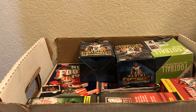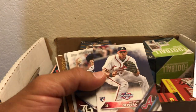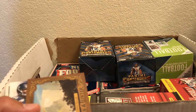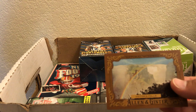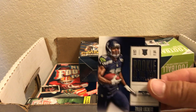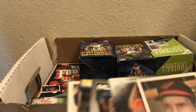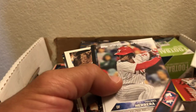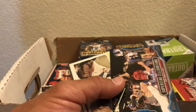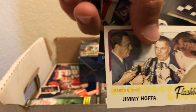Oh my god. This is going to be great. Henry Owens, Randall Grichuk. Victoria Falls, Alan Ginter. Tyler Lockett, rookie card die cut. Brooks Robinson, what is that? Reprint, Lance McCullers. Starlin Castro. Odubel Herrera, Future Stars. Noah Syndergaard, Gold Cup. Man, yeah, $30 is worth it for this box. I don't know why this guy wanted to sell.